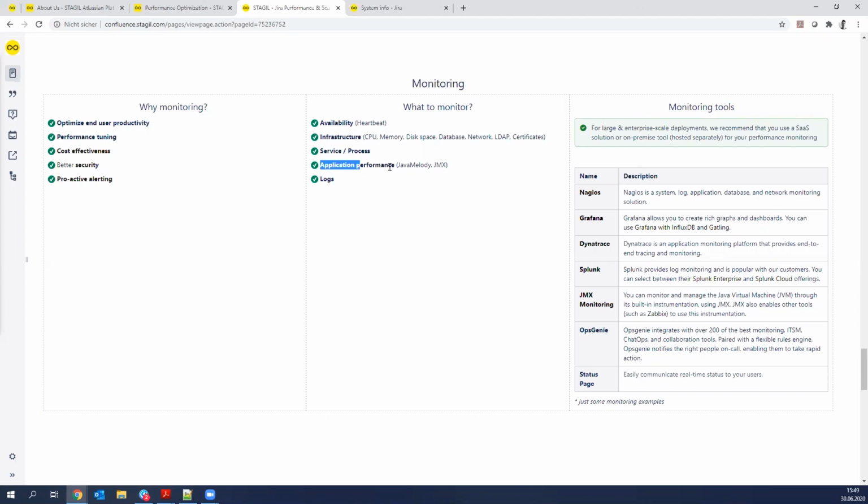Application performance, we definitely want to monitor that, so we can really dig into how our Java virtual machine is used. Is the allocated memory okay? Is it good enough? And get the full picture and full understanding of our application performance. And last but not least, of course, monitoring our log files for repeating error messages, or for newly appearing error messages, so we can really focus on what's going on inside of a Jira environment, right?